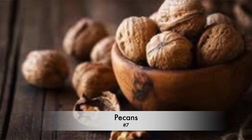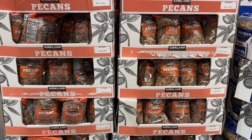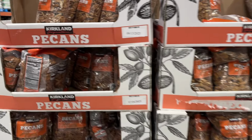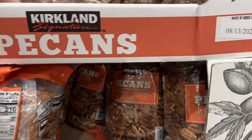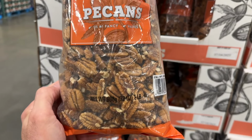Well, guys, coming in at number 7 on the list is pecans. In a 1-ounce portion, you're getting roughly 3 grams of protein, 4 grams of carbohydrates, and 20 grams of fat, mostly a monounsaturated fat. It does have 2.7 grams of fiber, 196 calories.